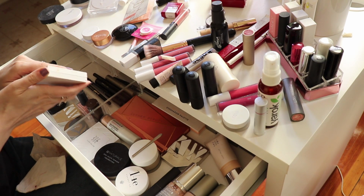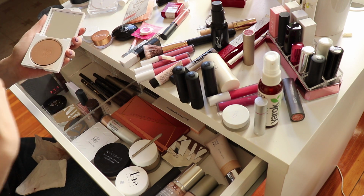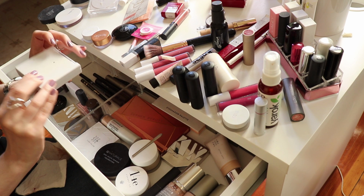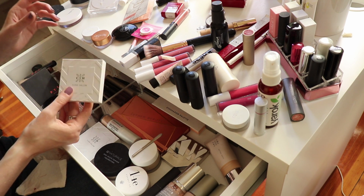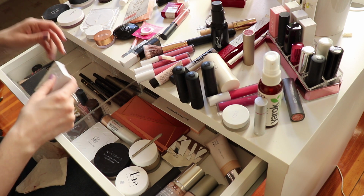I've got some bronzers. I'm gonna actually move these back over to the Alex drawers because I just don't use bronzers that much during the winter and fall. So this is the Clove and Hallow bronzer in the shade Cabo. I love this, just not reaching for it. I should keep at least one over here. So I'll keep this one.